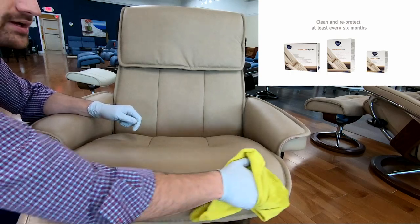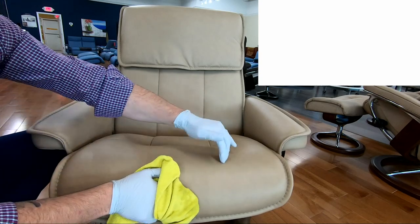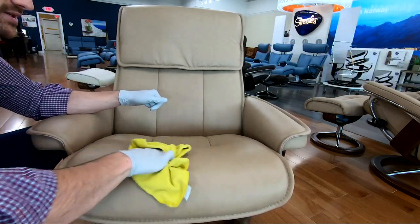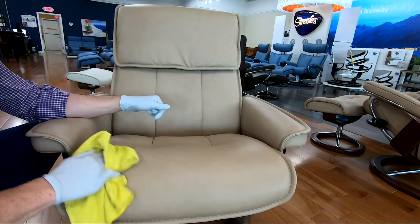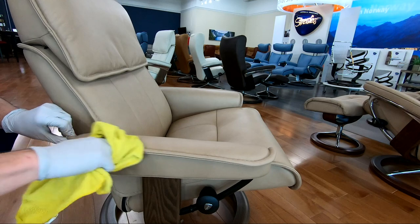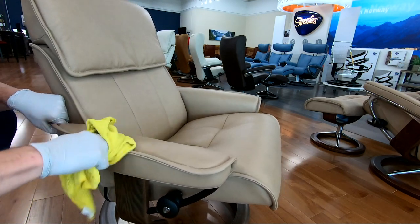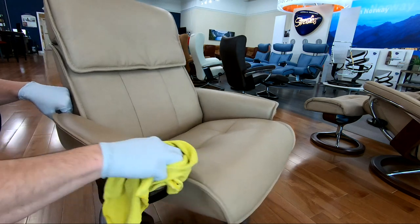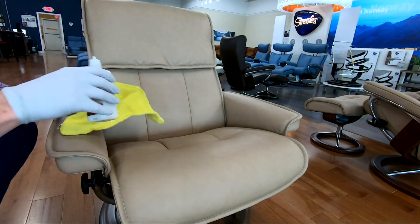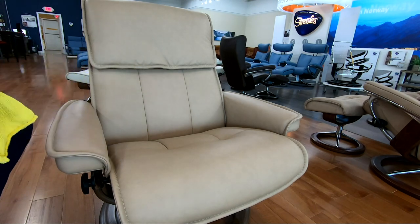And certainly focus on the areas that get used quite a bit. So along where your legs are going to rest right here, that gets a lot of attention. Especially along the elbows right here. You wanna make sure that you're doing a good job conditioning that area as well. We're gonna go over the entire chair, but getting the most amount of conditioner in those areas is going to help us keep our chair looking nice.